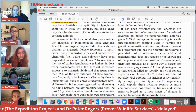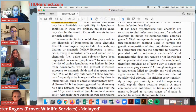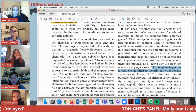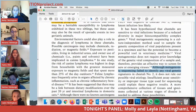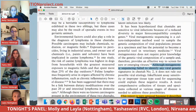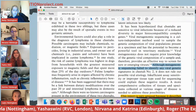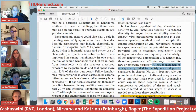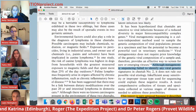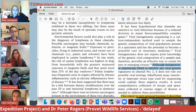So they're using the same technique here. They're saying their metagenomics failed to identify any viral genetic signatures in Cheetah number 2, but it doesn't rule out possible viral etiology. Again, they didn't test it on Cheetah number 1, and I think this tends to be quite a common case in wildlife or in zoos now. Especially in the UK, I'm pretty sure any animal that dies gets post-mortemed.